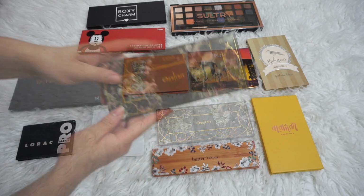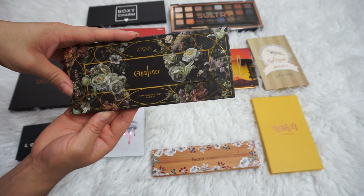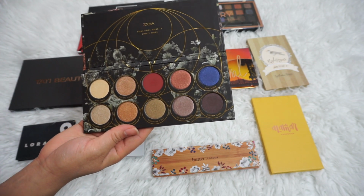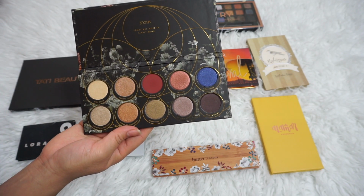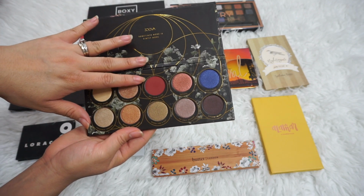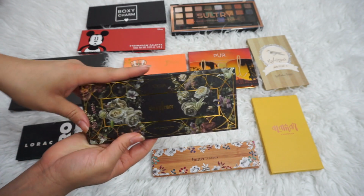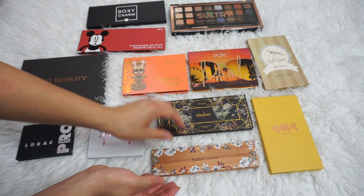This one here is a new eyeshadow palette to my collection. This is from Zoeva. I got this in one of my BoxyCharms. This is the Opulence palette, I believe that's how it's called. And that's what she looks like. So far, I don't really like it that much, to be quite honest, just because the shimmer shades aren't as pigmented as I would like them to be, or as bold as I would like them to be. That's definitely more of an everyday palette. And this is the only matte shade in the palette. The rest are all shimmer. Not a big fan of that, but it is in my collection, so I will put it into some good use. If I decide that I'm not going to use it, then I'll declutter it.